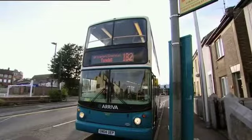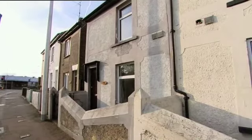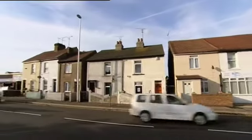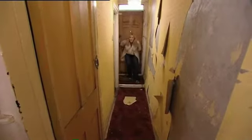Well, if it's transport links you're after, this is about as handy as it gets. You won't have far to struggle with the shopping, but I'm not sure I'd want a bus stop directly outside my front window. The house itself could do with a lick of paint to bring it up to par with the neighbours. Let's get in from that busy road.